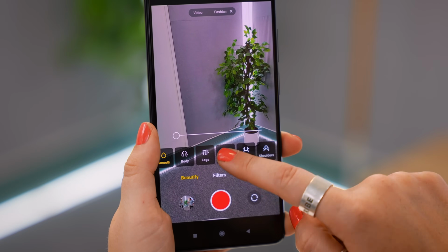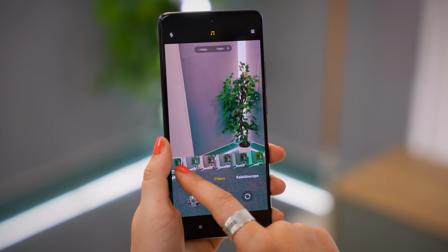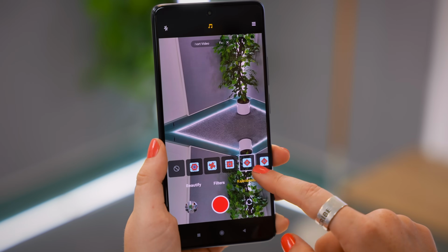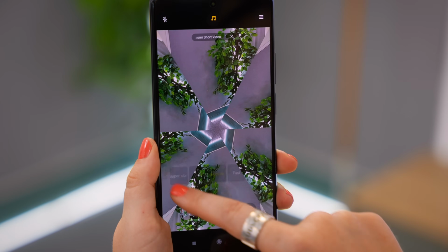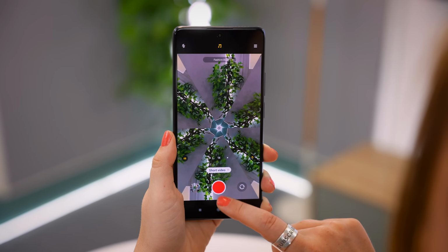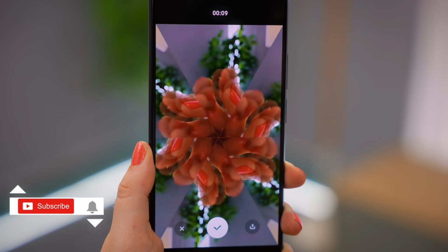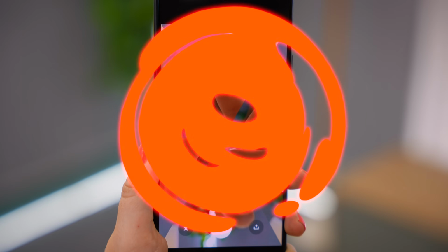They've got a bunch of different beauty options, then normal filters to adjust the different saturation, brightness, or warmth, and finally this wacky kaleidoscope option. And once you've done that, you can then click on the slow-mo icon and choose to record your video at different speeds. So this really is perfect for social media like Instagram stories, Reels, or even TikTok. And right over here, you'll see it films for only 15 seconds. So you can have a lot of fun with this mode and upload your video straight to social media.